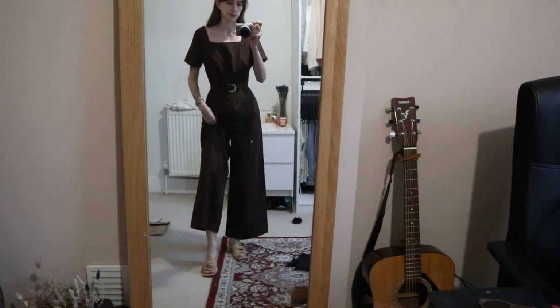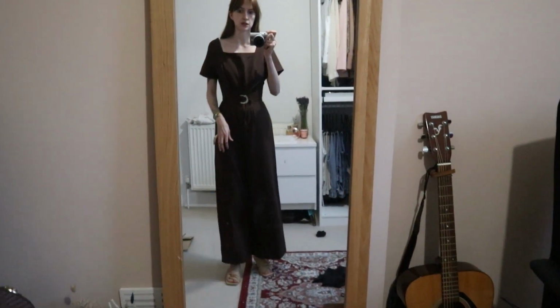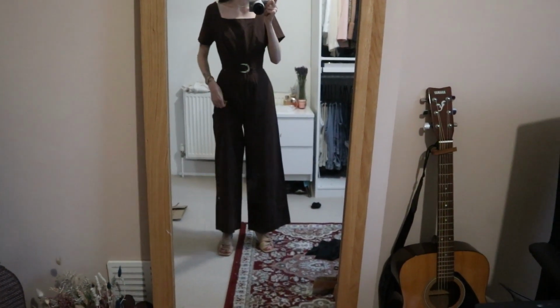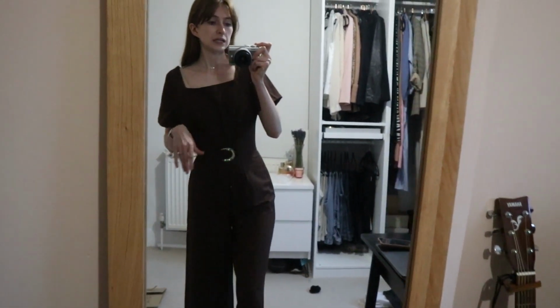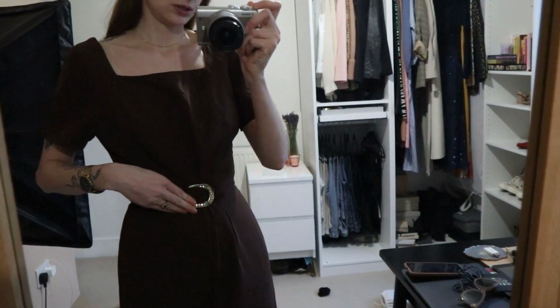I do love a little bit of an ankle. Then you wear flats with it and you can still see your feet. Can't really see the shoes I'm wearing, and they are really cute, so I just think maybe hemming it a little bit. It is a little big for me as well. I'm able to pull it in with this buckle that's on it.